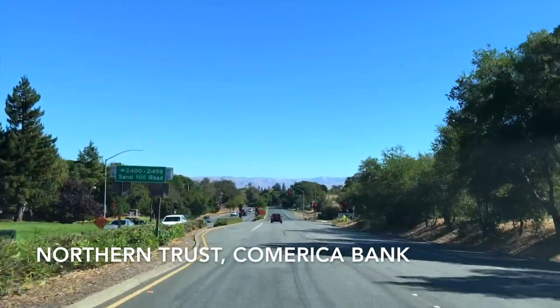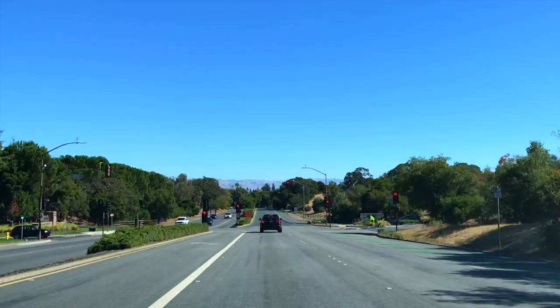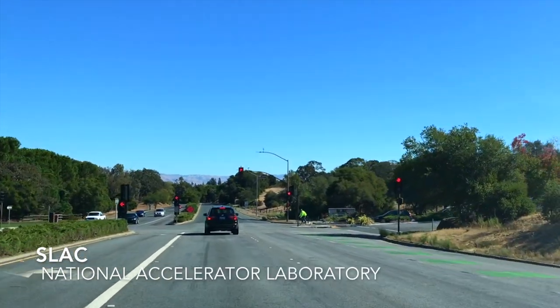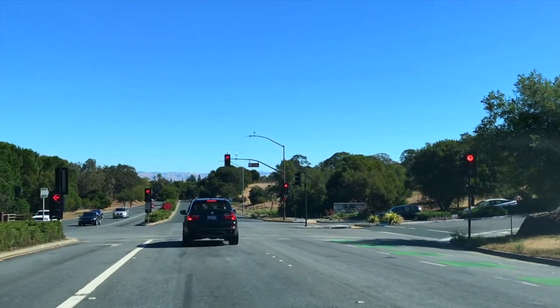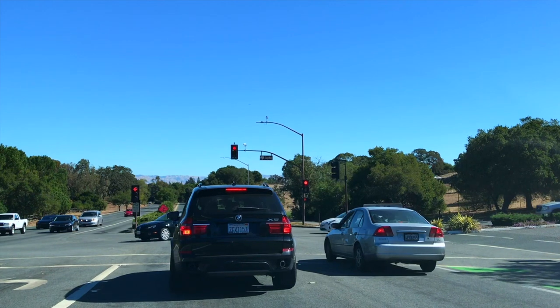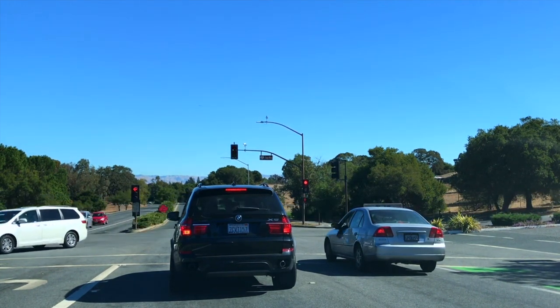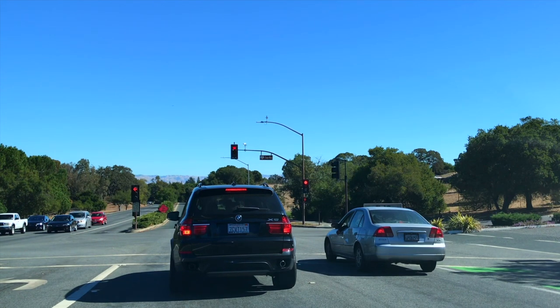To the left here is Northern Trust, Comerica Bank, New York Stock Exchange. And then on the right here is the SLAC National Accelerator Laboratory. So yeah, that's a government-funded physics laboratory that's operated by Stanford, which is the nearby university here.